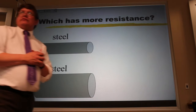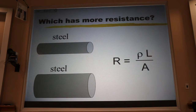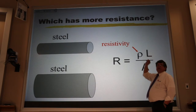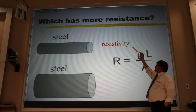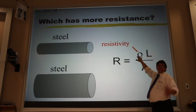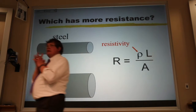Low resistance. Now, the formula for resistance looks like this, where this rho symbol is a constant that's different for each substance. There's a value for copper, there's a value for wood, there's a value for platinum. It tells you how hard that substance is to get charged through.